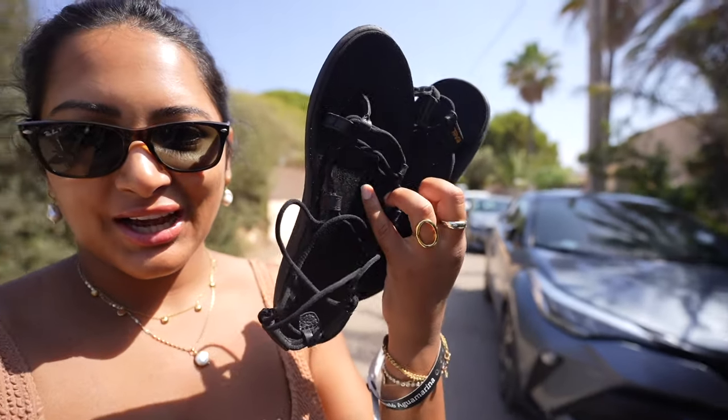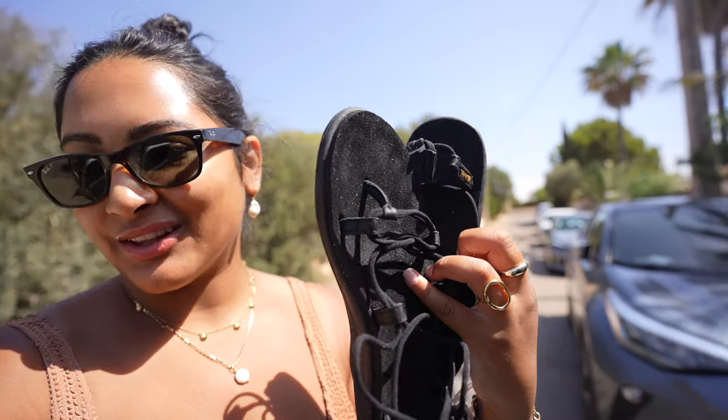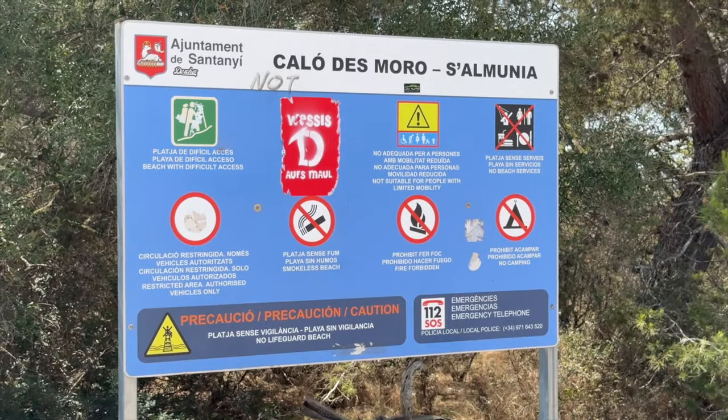Review on these shoes. I love them. They're the Tevas and they're very comfortable, perfect for going in the water. They're water shoes too. And they're just really comfortable to walk in.